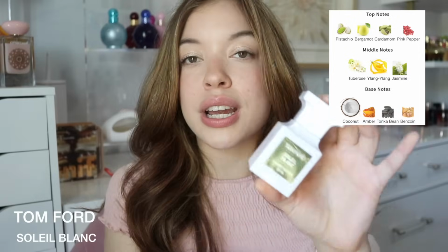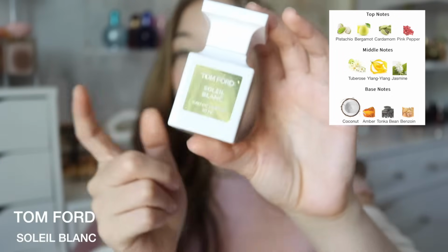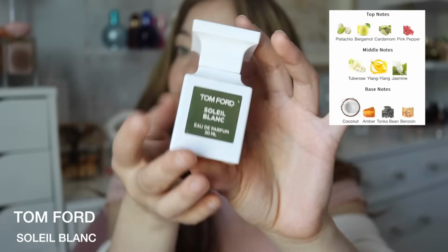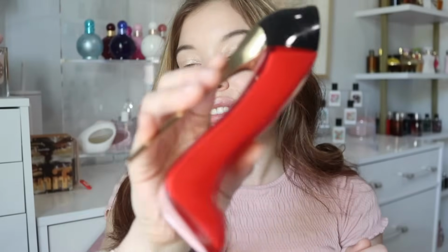Smells so luxurious, so fancy schmancy in a sunscreen type of way. So if you're into that, you'd really, really like this. Probably, most likely. Love it, try it. But don't blame me for the lack of longevity. I hate it too. Next is Carolina Herrera's Very Good Girl.